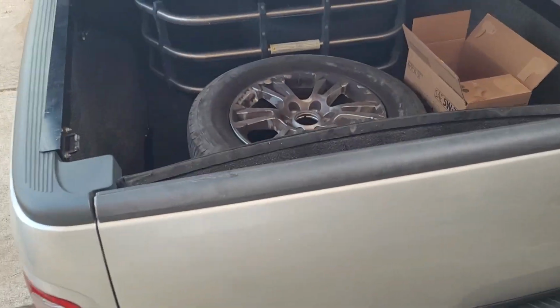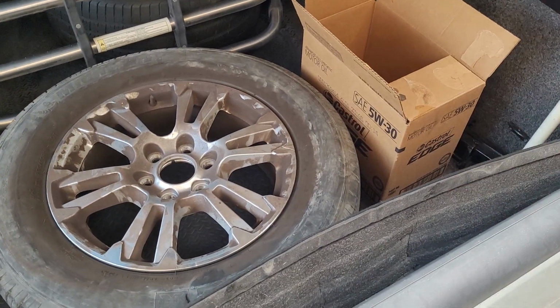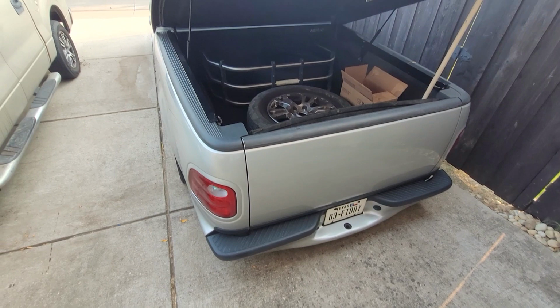All right, we're doing truck stuff today. I got a wheel and tire loaded up, and I got some parts I need to go compare when I go to O'Reilly's. But yeah, let's make it a work truck day. How about that?